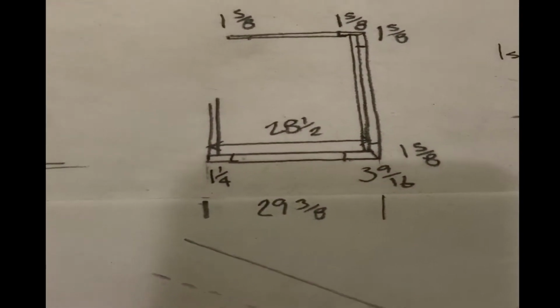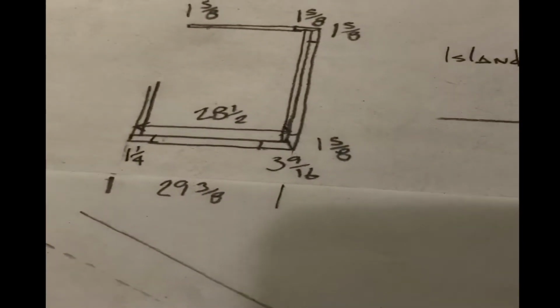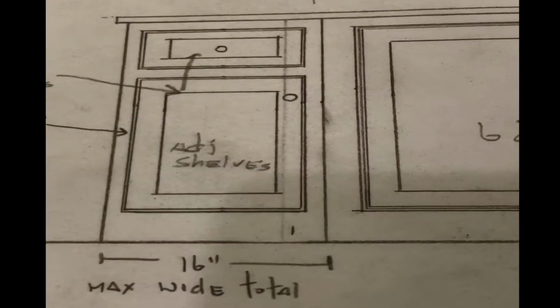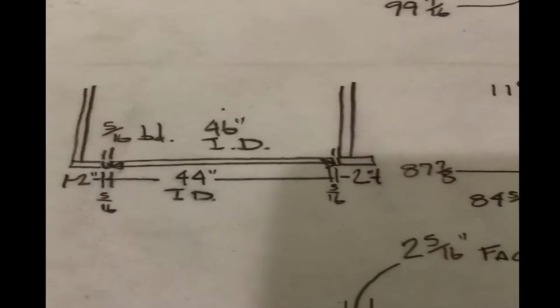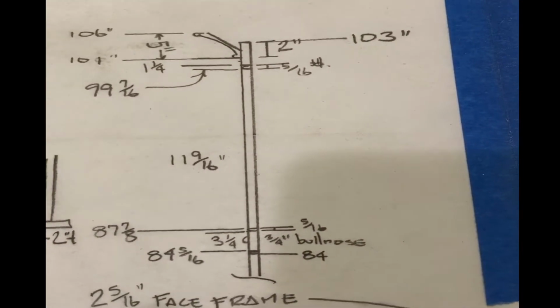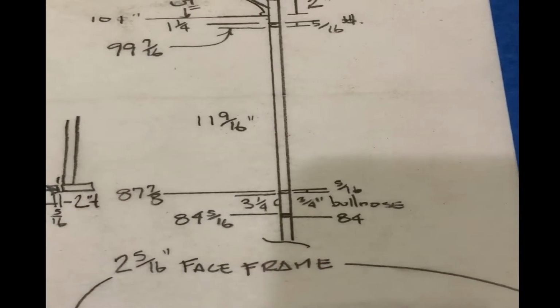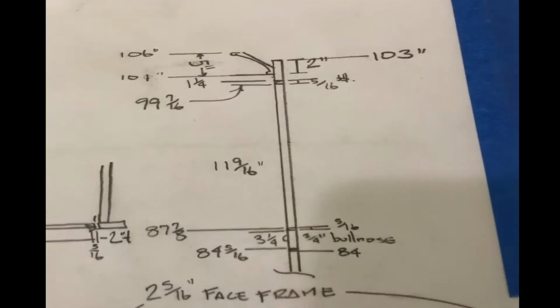So that's the other end of the island. That's one end of the island with the ice maker. That's the other end. You can see another box here. That's that cabinet. That's how the face frames are going to work out on that. This is just some more of the details that I draw out. So again, I know exactly what's going on at any given time, and it's easier for me to keep up with it that way.